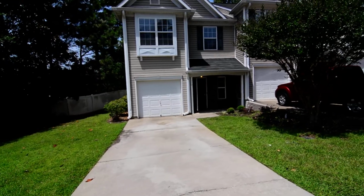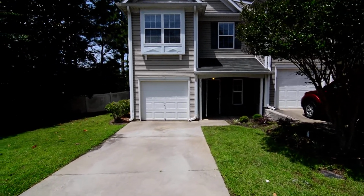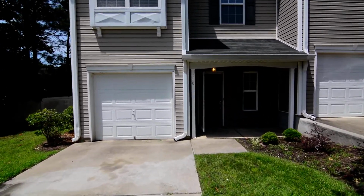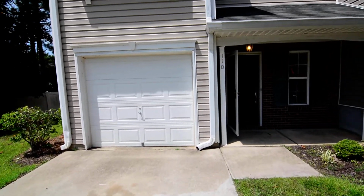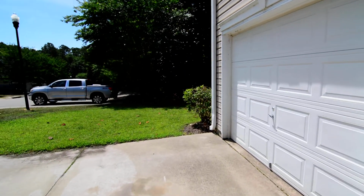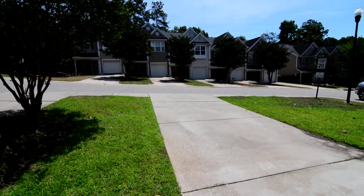Just minutes to Harbison dining and shopping, as well as Harbison amenities and a quick commute to downtown Columbia as well, also near Lake Murray. So we're out front. You can see you have a one-car garage off of the driveway.